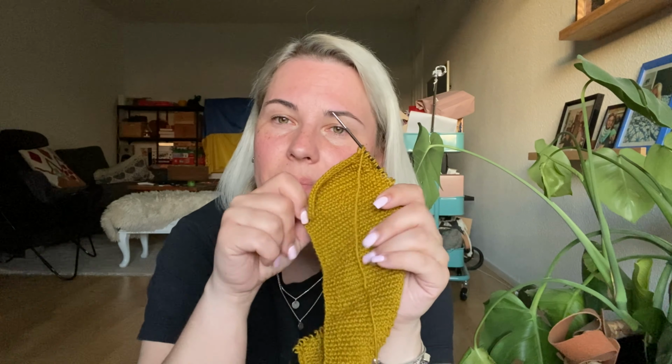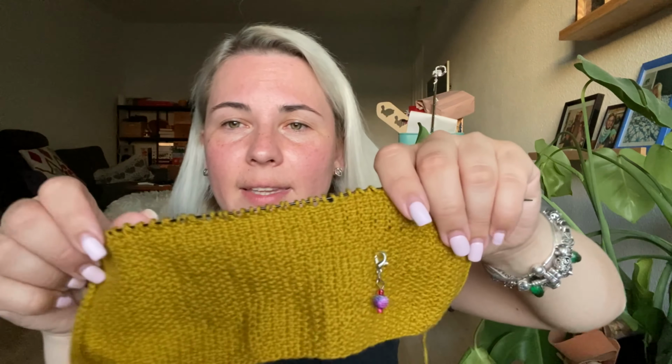I don't know why. So previously I was showing you dishcloths that I was making. I was knitting them in garter stitch and they had i-cord edges all over the sides, on top, like cast on, cast off. This one I decided to make in the linen stitch.